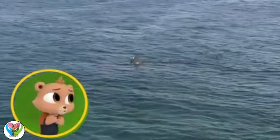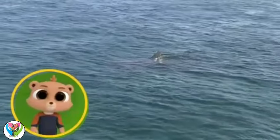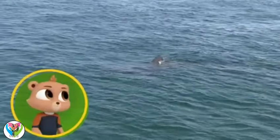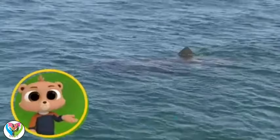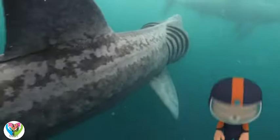Oh, I really wanted to go for a swim. But look, there's a shark out there. That's a basking shark, Marco. It's pretty big, isn't it? Basking sharks are the second biggest fish in the world.